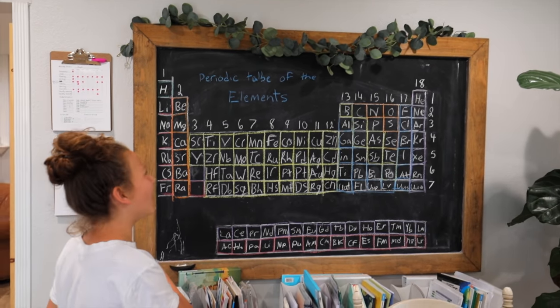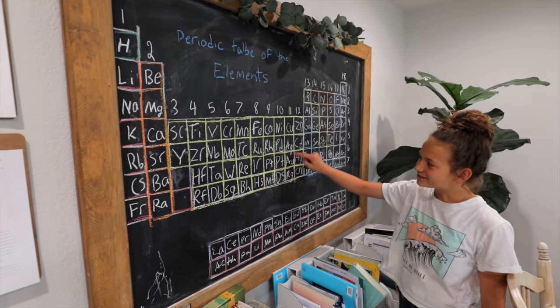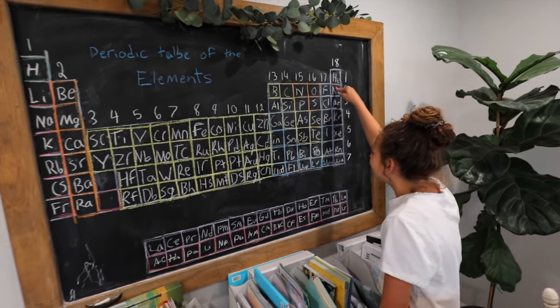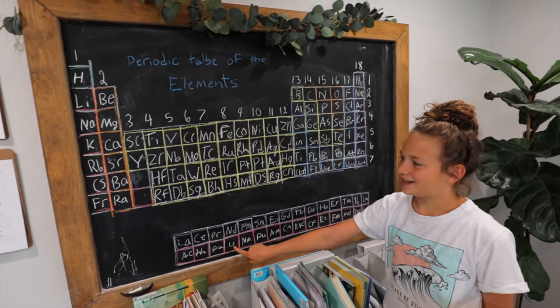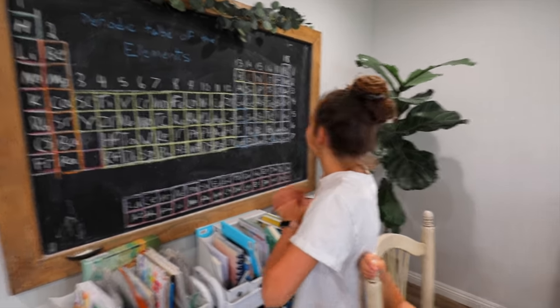go to the park. Okay, I wanna show you something that Jirah has been working on for school, and she put this on the chalkboard. The periodic table of the elements. All right, can you name some of the elements? Copper, silver, gold, helium, neon, uranium. So what is the heaviest? Uranium right there.